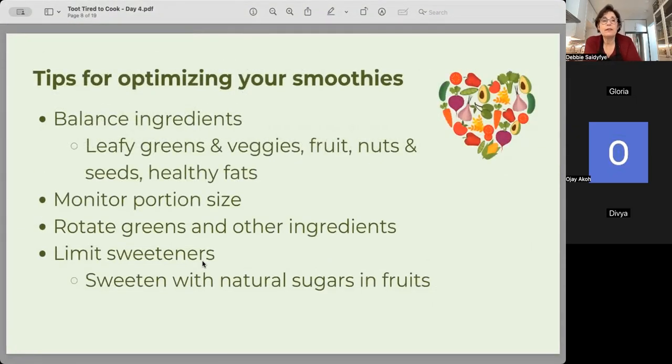And so here are some tips for optimizing your smoothies. We want to get the good health in it. We want to balance our ingredients. We're not doing fruit smoothies. We are using leafy greens and veggies. We do use fruit. You can add nuts and seeds and healthy fats into your smoothies. You want to make sure that you've got a good portion size. And as I mentioned, rotate your greens and other ingredients. Don't use the same one all the time. And if you can, limit the sweeteners that you add and sweeten with the natural sugars in the fruits.